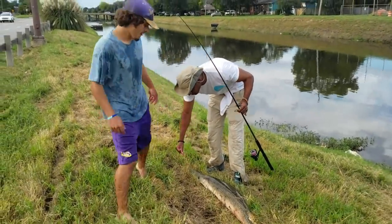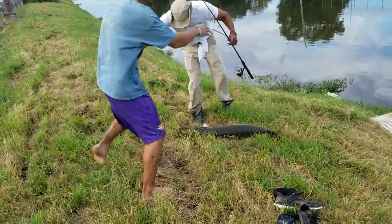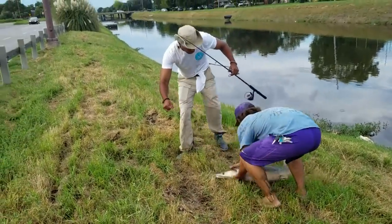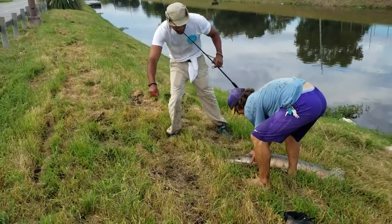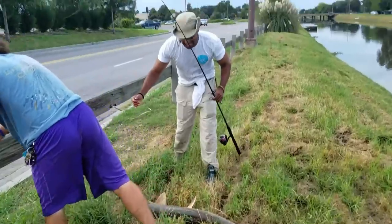Okay, what we're going to do while we're waiting. Just get over here. Oh my god. Good thing I pinched. Oh, Zach. Oh my god. It tried to kill Zach. It tried to kill me. Dude, if I didn't have pants on, I would be completely destroyed right now, guys.